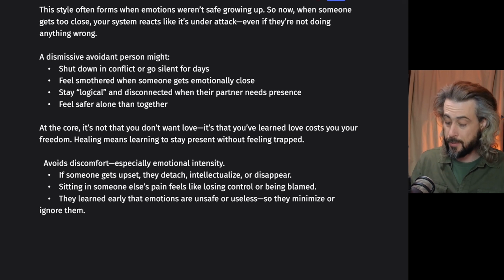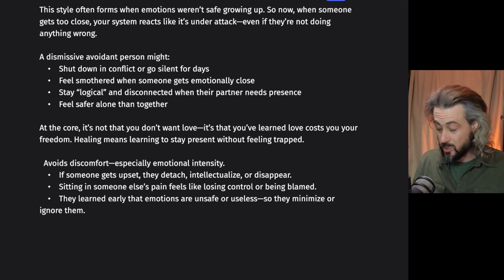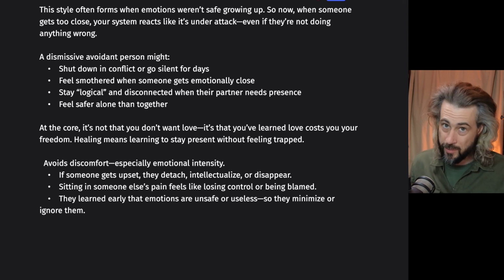So this type of person, they will avoid discomfort, especially in emotional, intense situations. If someone gets upset, they detach, they intellectualize, or they disappear. Sitting in someone else's pain feels like losing control or that you're being blamed. They learned early on that emotions are unsafe or even useless, so they minimize or ignore them altogether.